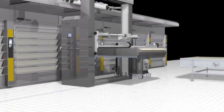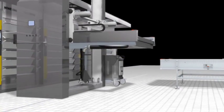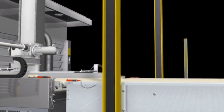Naturally, we do not leave safety in your baking room to chance. Generally, the MIWE Athlete is supplied with a safety housing. This may take the form of a safety grille or, less obtrusive but just as effective, light barriers.